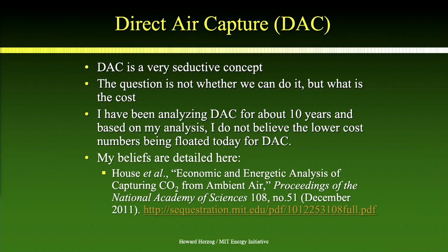First of all, the question is not whether we can get the CO2 out of the air. We know we can do it. We do it today. We do it in spacecraft. We do it on submarines. So we can do it. The real question is, what's the cost?